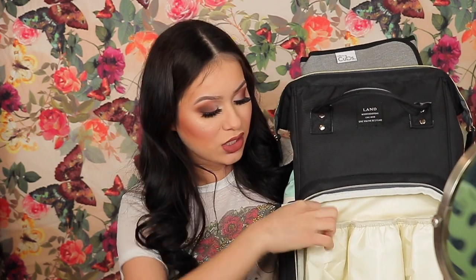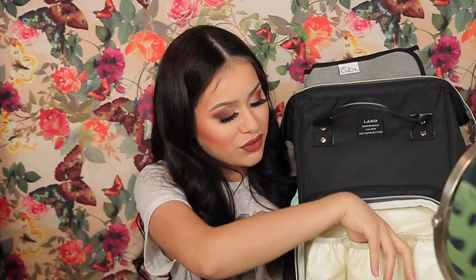And then it has these 3 thingies right here, which are insulated. I'm not sure that's the word. I don't know, guys, but these are for the bottles, and I carry the bottles like this. Right now, the bottles that I've been loving are the Medela bottles.